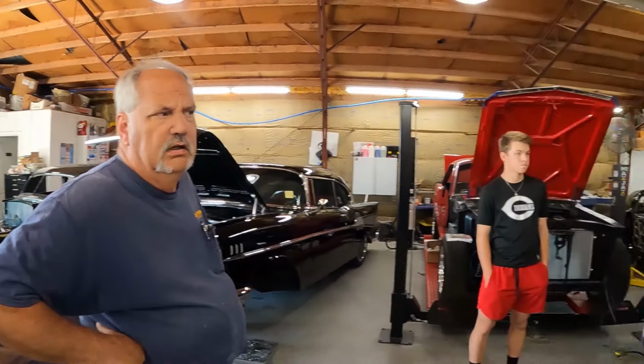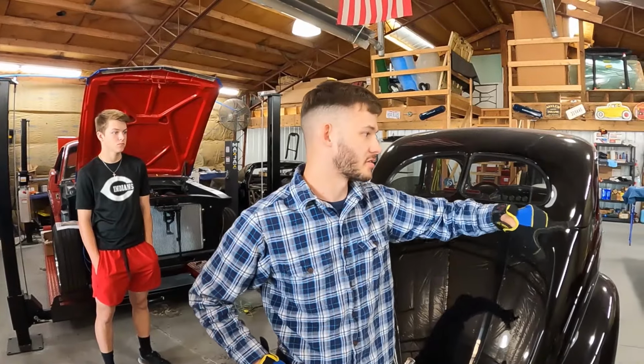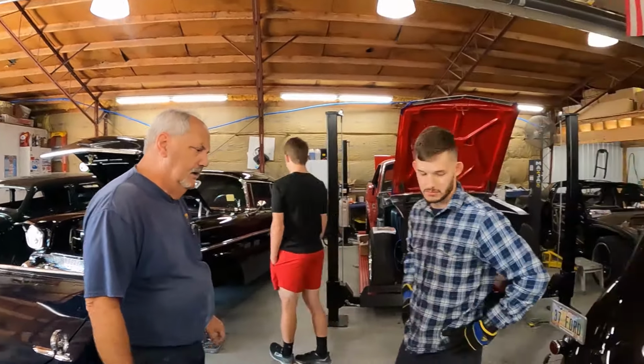But she wants the trunk all done up, so I've got to send it over there and he's going to do the trunk. Instead of just the vinyl that's usually in there, she wanted to do a nice interior. We're going to do carpet on the floor like it should be, instead of just an old floor mat. Should dress it up a little bit. So the '37 may be out soon then. Yeah, the Thunderbird may be out soon.